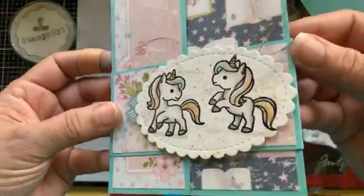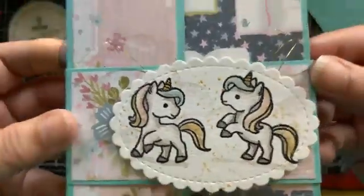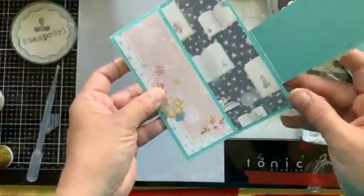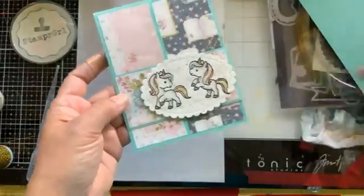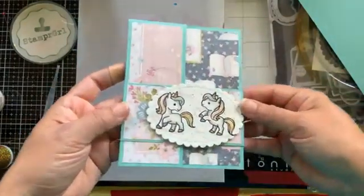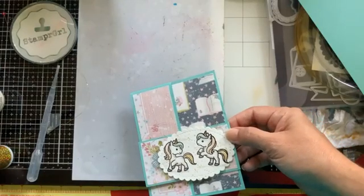Look at that gold splatter. Look at how pretty. And look at the horns. Can you guys see how shimmery they are? Yay! And my little thread. And it opens. Again, this is a card that you can do in no time, especially if you have a jar of die cuts where you have tons of die cuts that are already colored. I have a jar of die cuts. Sometimes I just grab and put. What do you guys think? I really do love these. It turned out so cute.